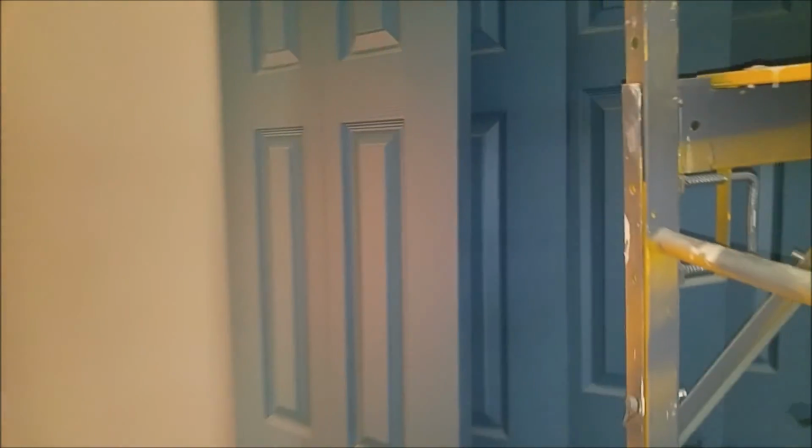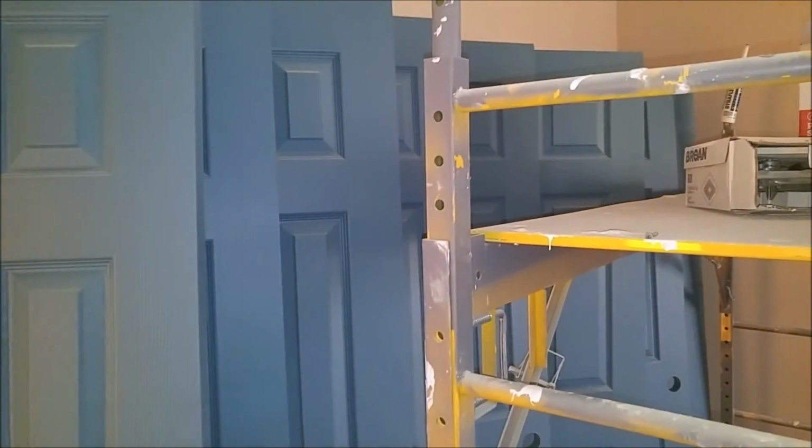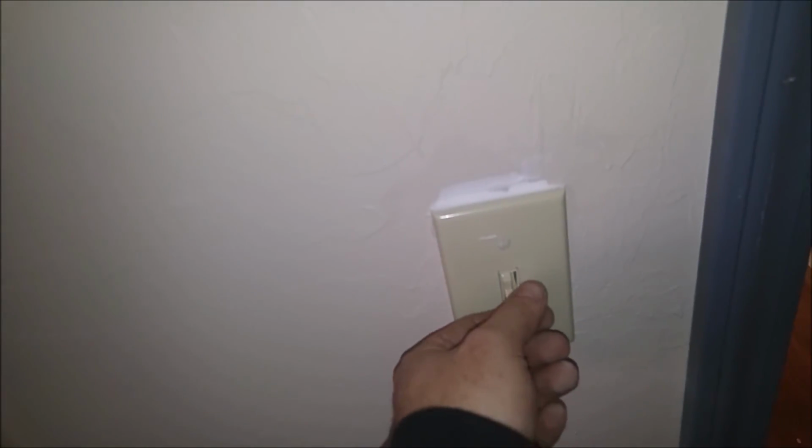So here's the color of the doors. They look more turquoise now. They were a blue, but I don't know. So we'll see how that color looks up against this color. We're not too sure yet. Oh, we have the light switch with the dimmer. That's too much information. All right. Oh, here's a little utility closet, I guess. Still needs to be trimmed out.